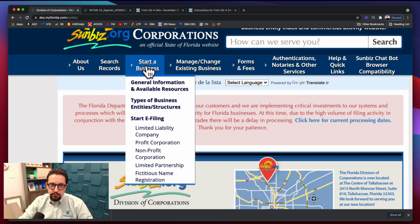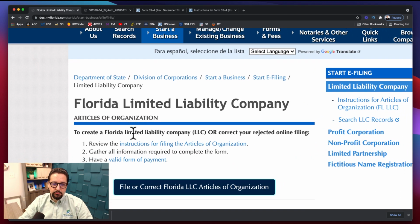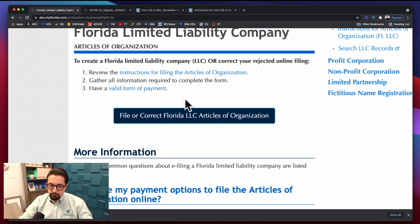You go to this drop down and you click Limited Liability Company. When you click there, it takes you to this page. Once you're on this page, you click File Florida LLC Articles of Organization. Unfortunately, this page is not working right now, but once you click this dark blue button, it takes you to a page where there's a form.